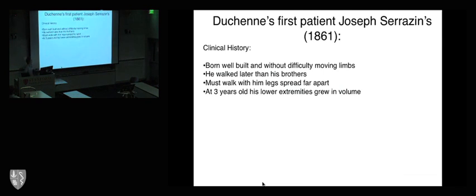So many of the initial symptoms that you've heard these families talk about are the same symptoms that Duchenne described in 1861 when he saw his first patient, Joseph Sarrazin. Joseph was born without any difficulty moving his limbs, and he appeared to be completely normal. However, he walked later than his brothers, and once he began walking, he had an abnormal gait where he would walk with his legs spread far apart.